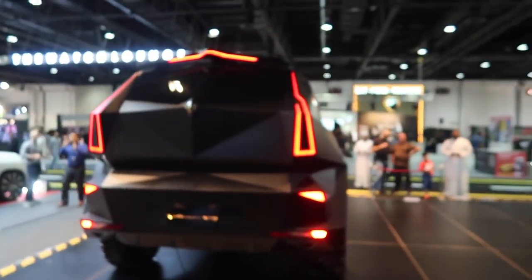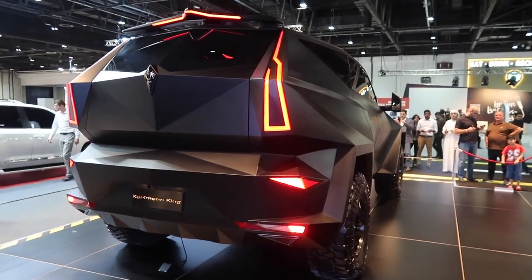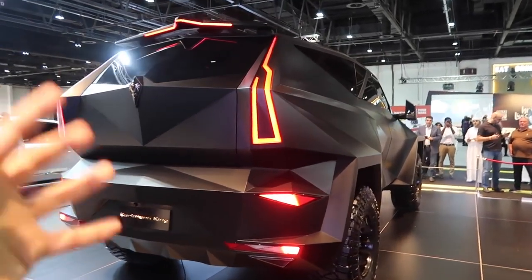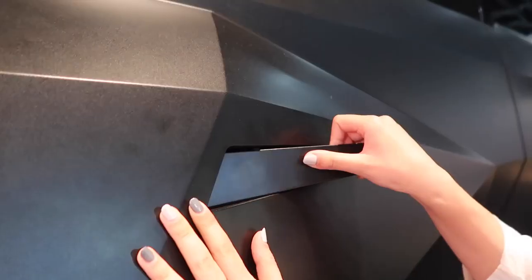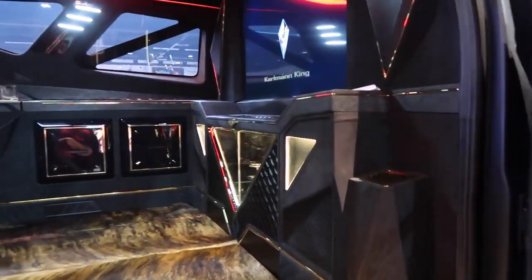So this behind me is the Karlmann King. Now, in case you guys are wondering, it's a new car that's been made. And I'm about to show you the most luxurious and beast of a car you've ever seen. This car is over $3 million, guys. And let me show you why, all right? Let's go. So look at how the door opens. And welcome to this monster.